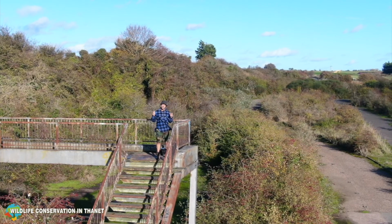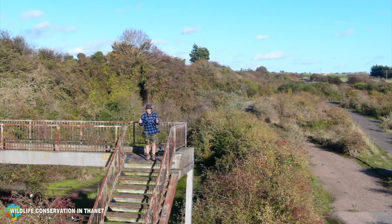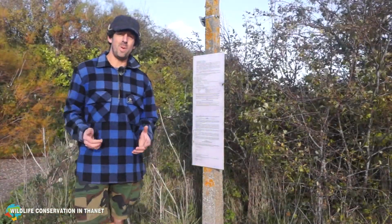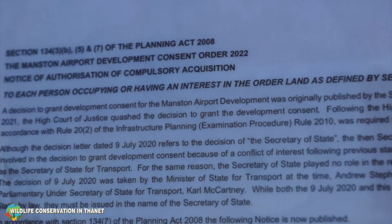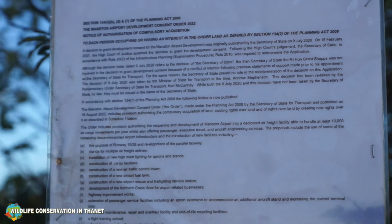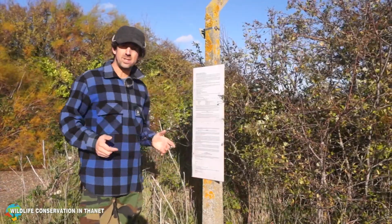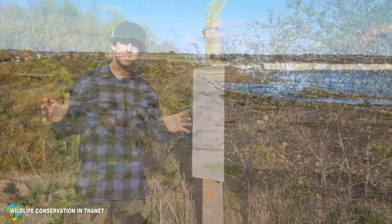Anyway, now it's a unique place for wildlife. Nature has really taken over. But unfortunately, this incredibly special place is under threat again. These signs have popped up, something to do with River Oak up at Manston, and it's quite hard to understand what these signs mean. But before I go into details about this, let me show you some of the amazing wildlife in this place.